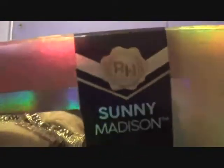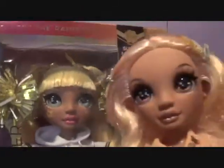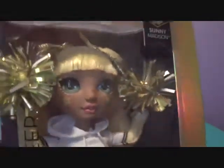And so, yeah, you've seen her. It says Rainbow High on the side right here. Rainbow High Cheer. And there's all the characters. There is Sunny, Poppy, and then there's Ruby, and then I think this is Jade, and Skylar, and Violet. I know all of them! Or all the rainbow ones. And then it says RH, Sunny Madison, collect the rainbow, which we are now doing. It is officially a collection with these two now. But it's very good to have Sunny.